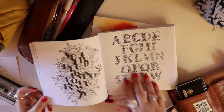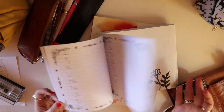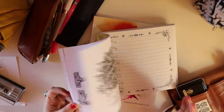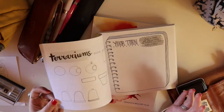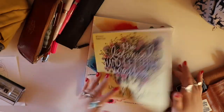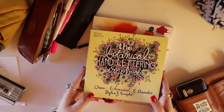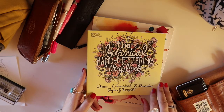I really think this is a cute way to illustrate an alphabet. I reckon I could draw an alphabet, but I can't letter an alphabet. But I really enjoy the look of it, and it has little drawings and things. So yeah, that is the Botanical Hand Lettering Workbook. I will put a link down below for you guys.